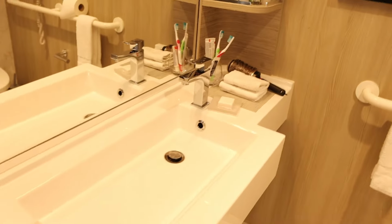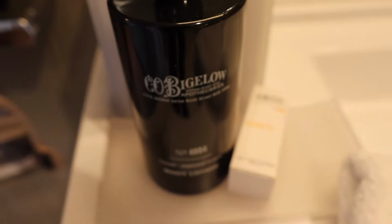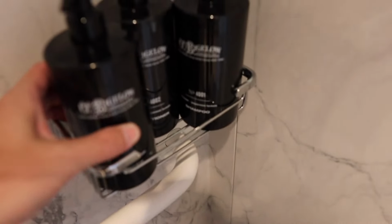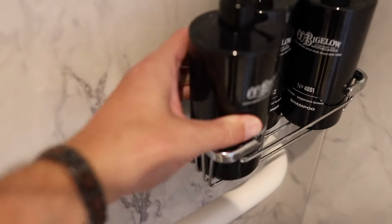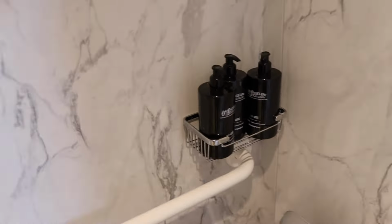So next, we're going to head into the bathroom. All right, and here is C.O. Bigelow, right? So you actually get some upgraded lotions and shampoos. There's a bar of soap, but you can see here, some really nice body wash, really shoved in there. Oh, it's having a hard time focusing this evening. Yeah, there's some body wash, some conditioner, and shampoo. So you get those upgraded amenities.